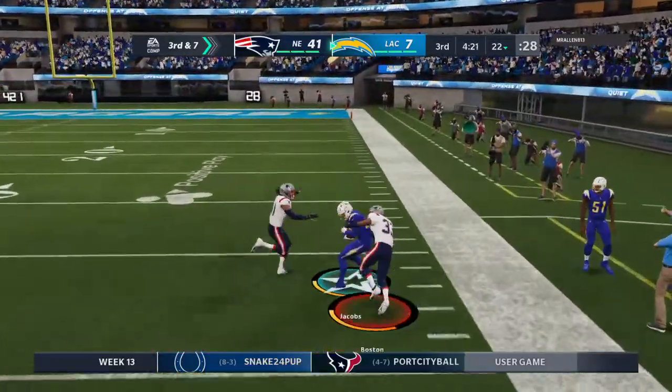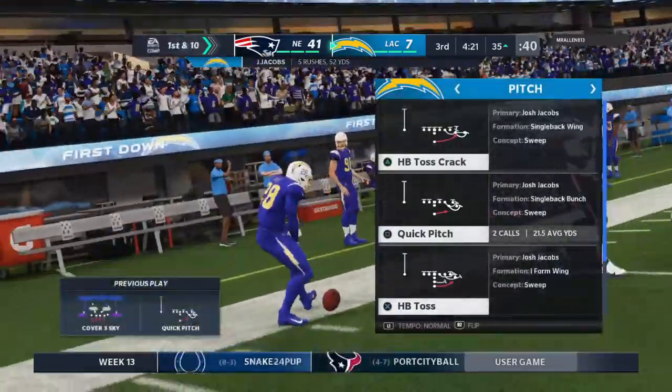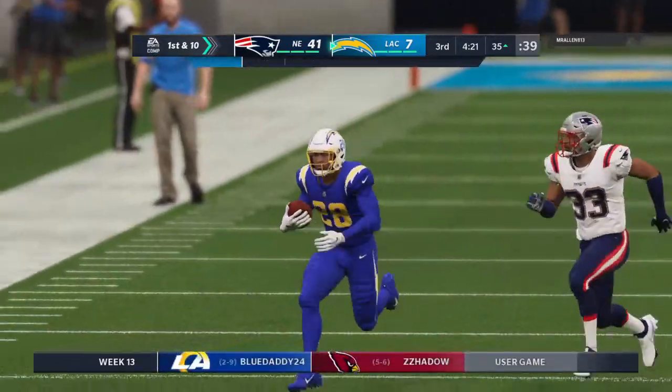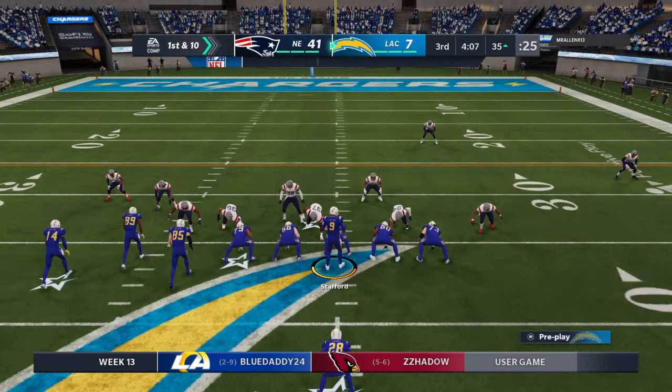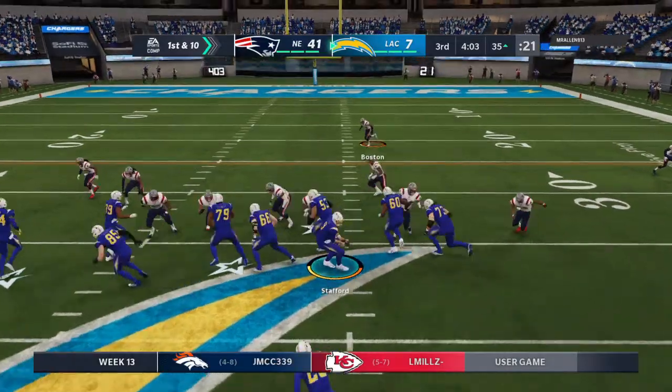It's a foot race. And finally, he goes out of bounds right at the 35-yard line. A big play there for the Chargers. 43 yards. So that changes things a bit. Here's a 1st and 10 all the way down at the 35.